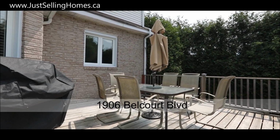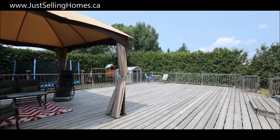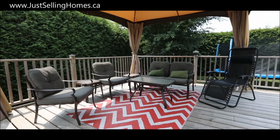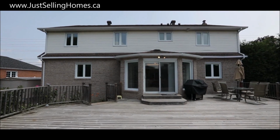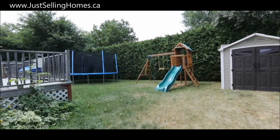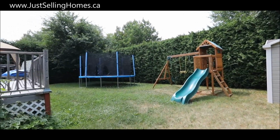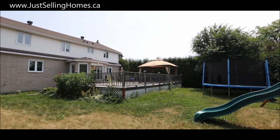As per MPAC information, this home has a total floor area above grade of 2,488 square feet, plus the whole lower level area, which is additional space. There are 2 bedrooms in the lower level, rec room, and an additional bathroom. The lower level has a separate entrance.